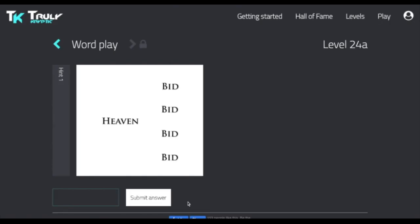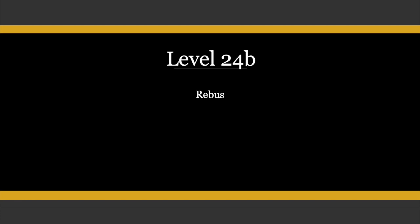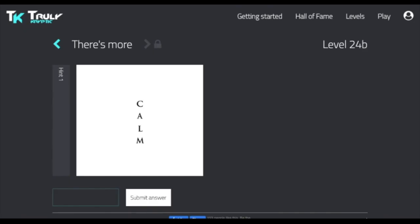So, this first one, because there are 4 bids next to heaven, it's heaven forbid. For this one, you can see that the word written is calm, but it's written in a downward fashion. If you put those two together, calm written down, calm down.